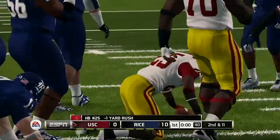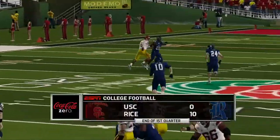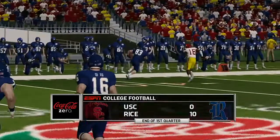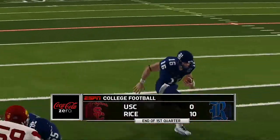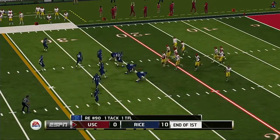He's gobbled up in the backfield. There are 3 quarters remaining. Rice has got a 10-point lead. Back to the action now here in the second quarter.